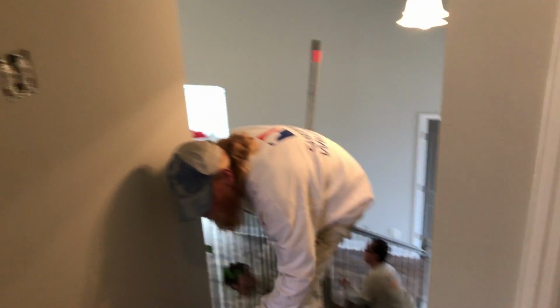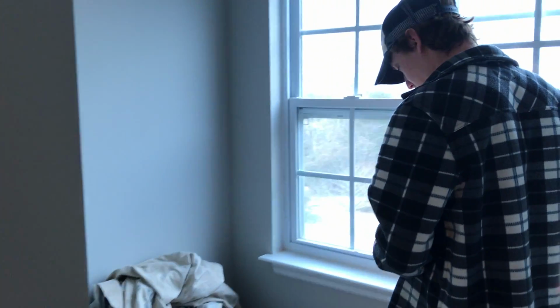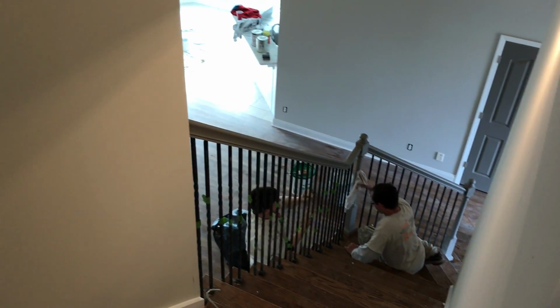Oh man. Collect all this garbage with this garbage bag. Doing some cleanup. Got a lot of tile we gotta clean. I'm gonna scrape it, and then we're gonna use some other cleaning supplies. The boys are in here doing paint.